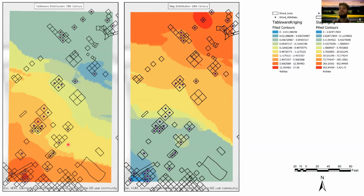There's a definite drop in the artifacts from the 19th century in this area of the pine just south of the temple and around the temple base. It reflects how it's being used at the time, that it's not a space of active use.